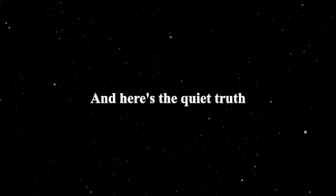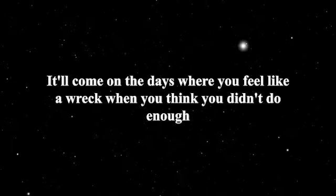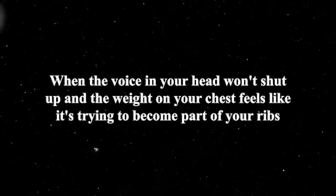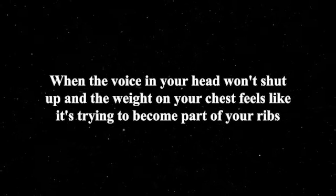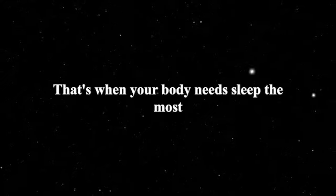And here's the quiet truth. Some of your best sleep won't come on your best days. It'll come on the days where you feel like a wreck, when you think you didn't do enough, when the voice in your head won't shut up and the weight on your chest feels like it's trying to become part of your ribs. That's when your body needs sleep the most. Not as an escape, as a reset.